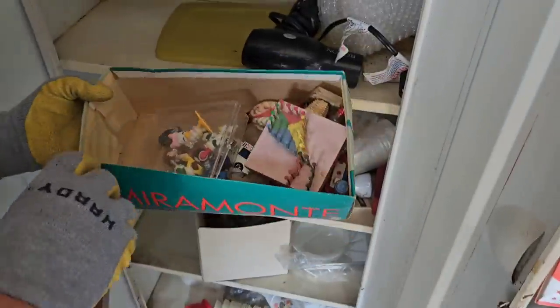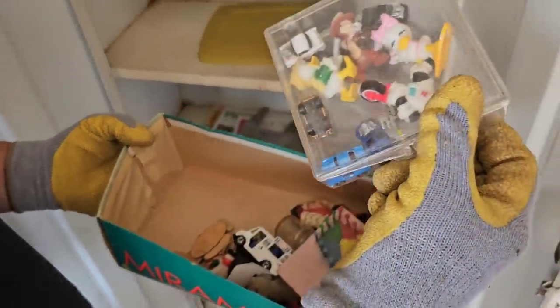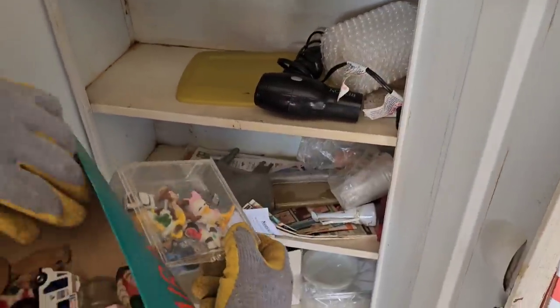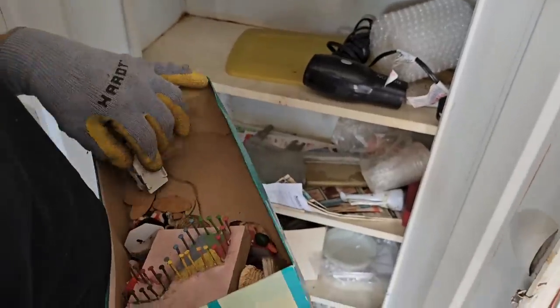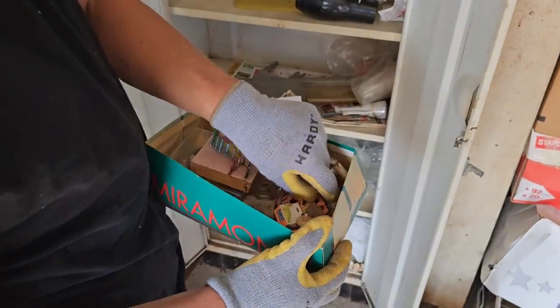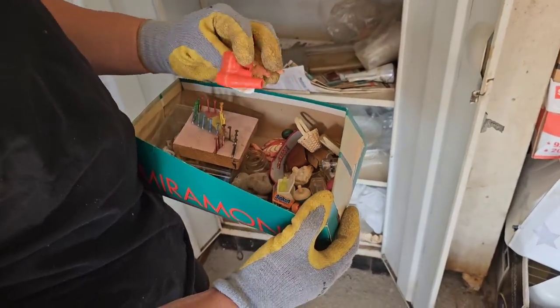Oh! We got some toys? That's what I'm talking about. So we got some micro machines. This looks like a Hot Wheel. Ice cream truck? No, Jeff, it has no ice cream in it for you. Muscles? That's a good sign. We might find some toys.